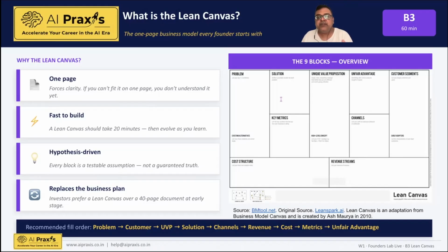If you cannot explain your business simply, you probably don't understand it well enough yourself. Albert Einstein is often credited with saying, if you can't explain it simply, you don't understand it well enough. Whether or not those exact words are his, the idea perfectly captures why startup founders love the Lean Canvas.